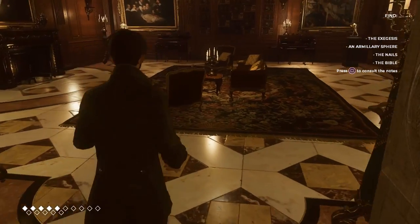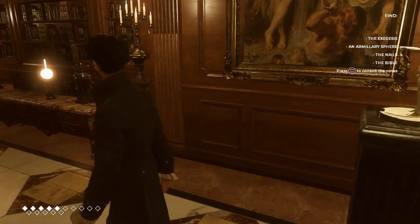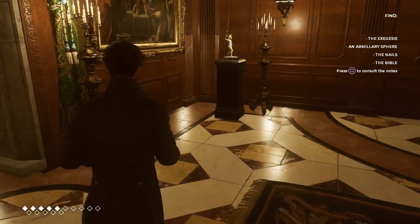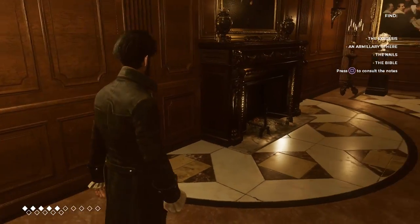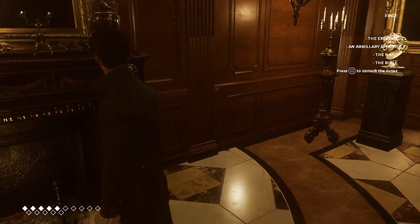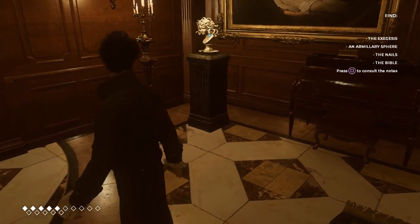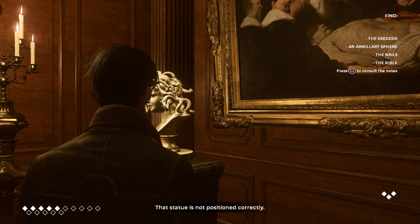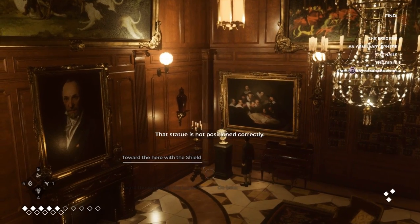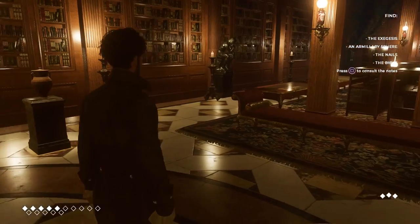Okay, so we come back to this room. Let's see if the statues are in place yet. The lantern points at the shield. The shield reflects in the eyes of the sword. The beast always charges the most protected one. So... That statue is not positioned correctly. Toward the shield. There. Open sesame. Okay, this should be easy, guys.